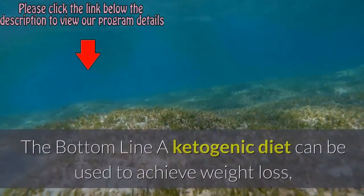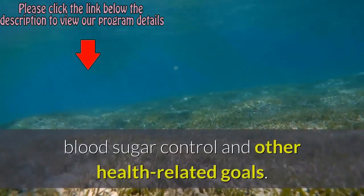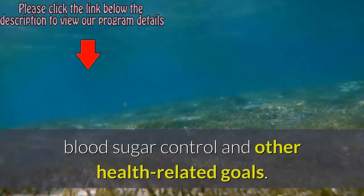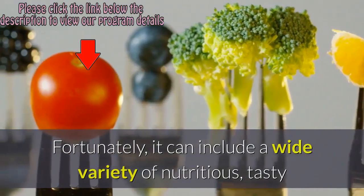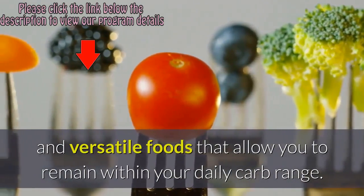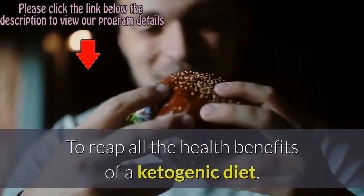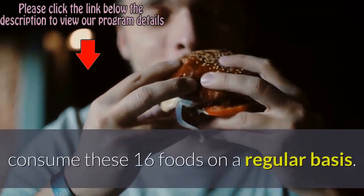The bottom line: a ketogenic diet can be used to achieve weight loss, blood sugar control and other health-related goals. Fortunately, it can include a wide variety of nutritious, tasty and versatile foods that allow you to remain within your daily carb range. To reap all the health benefits of a ketogenic diet, consume these 16 foods on a regular basis.